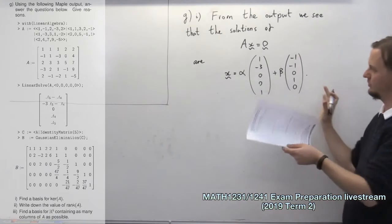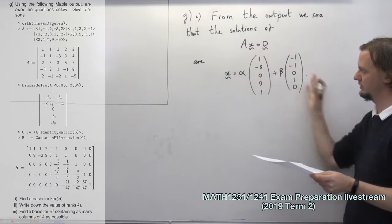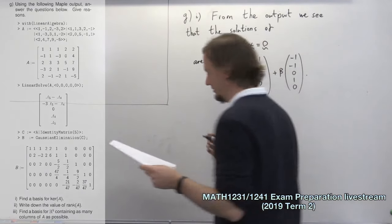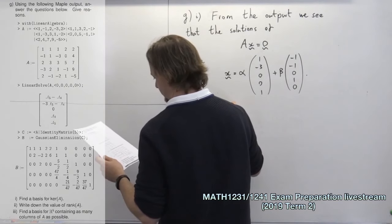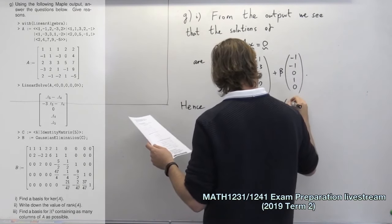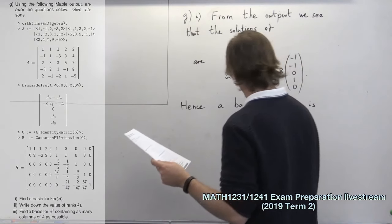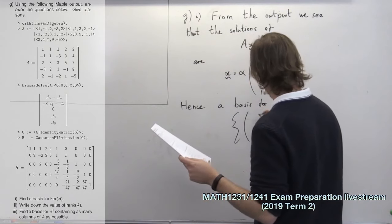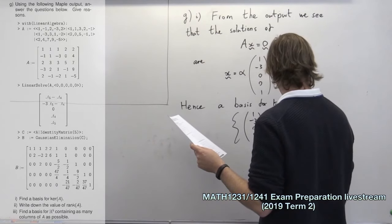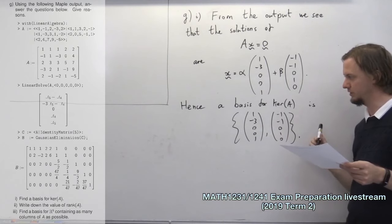So this is just reading the code and asking, what is the output really telling me? Well, it's telling me that the solutions to Ax = 0 look like this. And these two linearly independent vectors give me a basis for the kernel. So I can just state what we see. Hence, a basis for the kernel of A, the solutions to this equation, is the vector (1, -3, 0, 0, 1) with the vector (-1, -1, 0, 1, 0). And it's quite common to give this curly bracket notation, defining a basis.